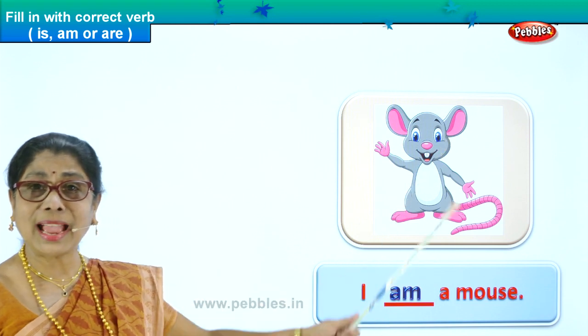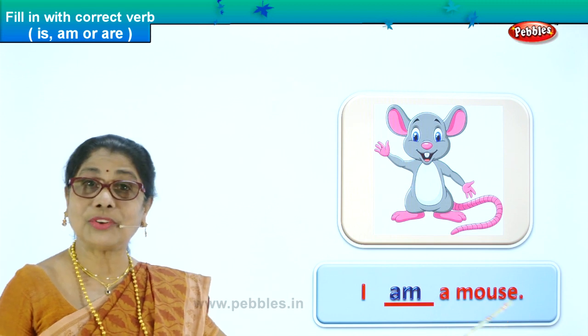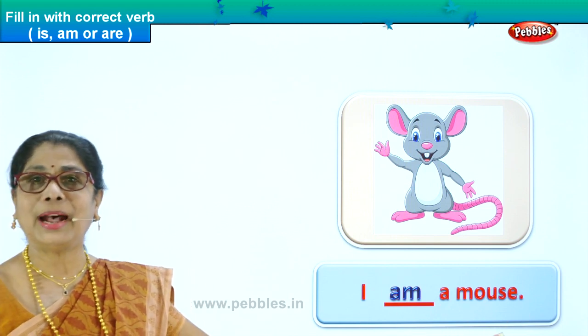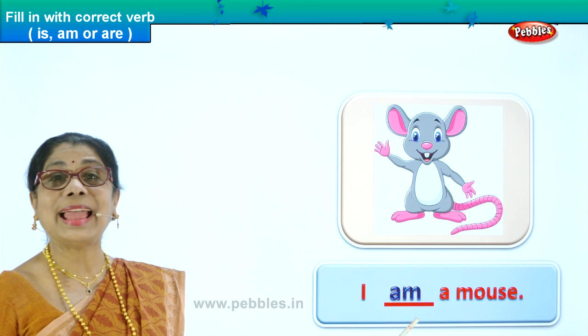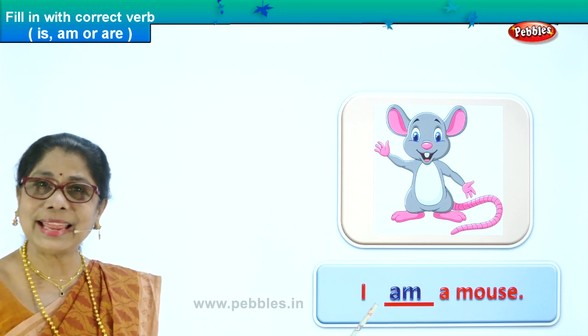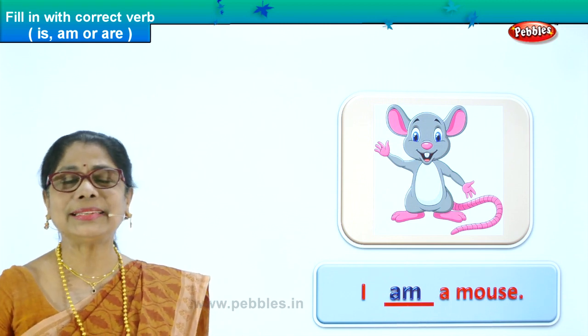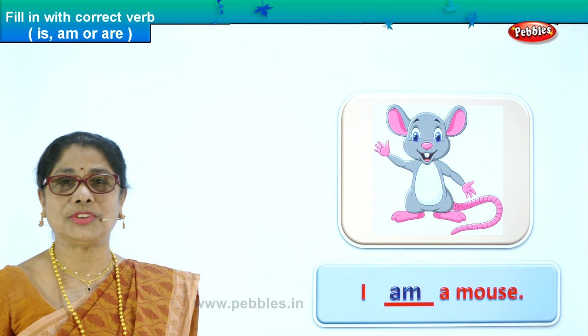The mouse says, I am a mouse. I capital, ends with the full stop. I am a mouse. The verb used here is am. You like the exercise? Are you enjoying? Read the sentence. I am a mouse. Good. Let's take another picture.